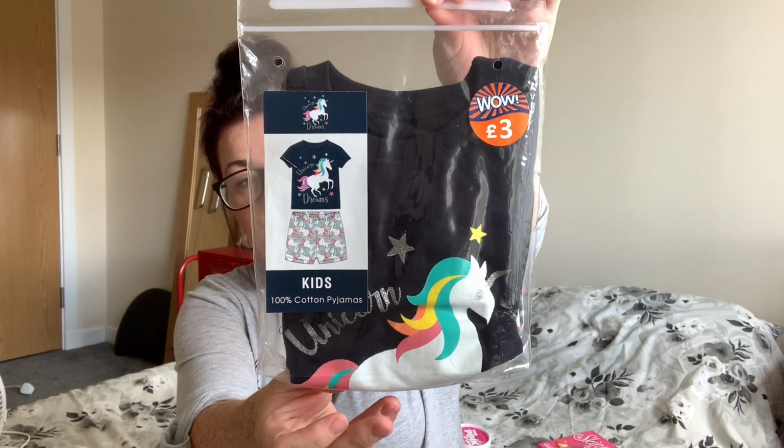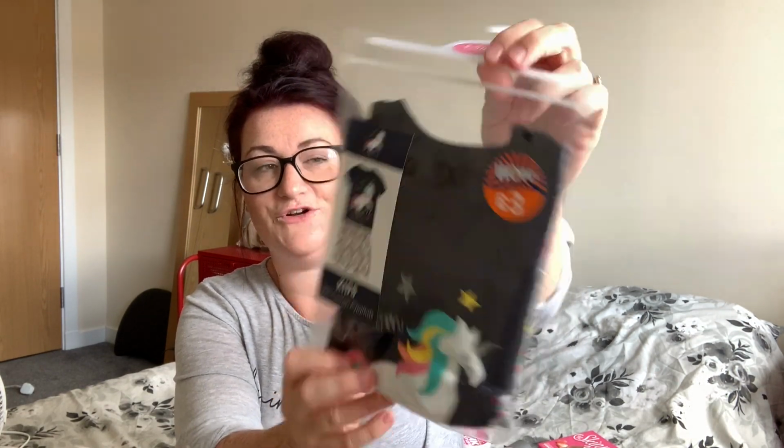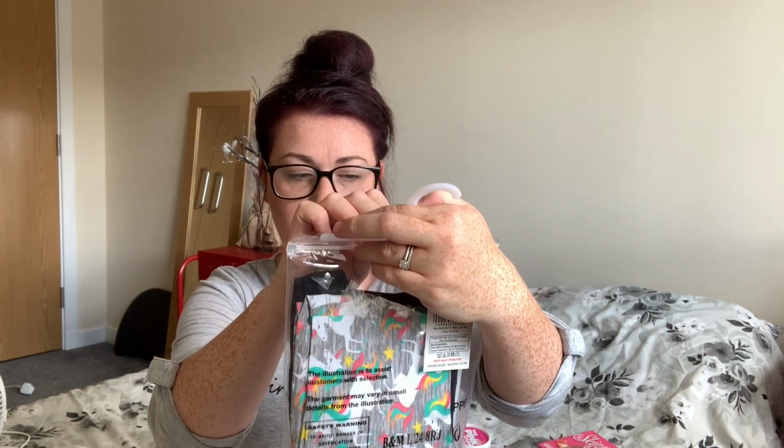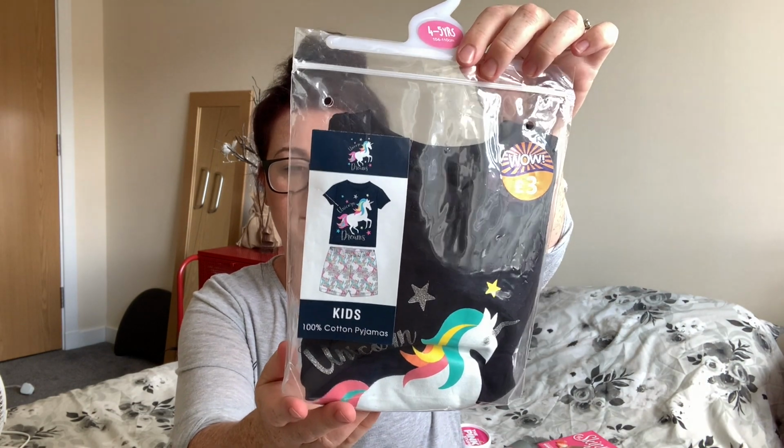So I didn't find any for my son, but I saw a short sleeve t-shirt and bottoms for my daughter. It was only £3, just unicorn. She is a typical little girl, loves her unicorns as well. So they were size 4 to 5, so I'm hoping they'll fit her. She is quite a tall girl, so I usually have to go a size up. But yeah, they had 4 to 5, there's only one they had, but I thought they were quite cute, and I'm sure they'll do for the summer for a couple months that she can get in them.